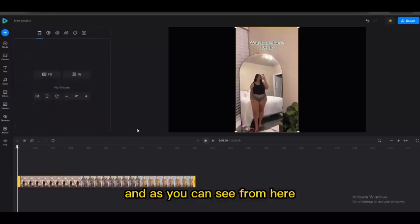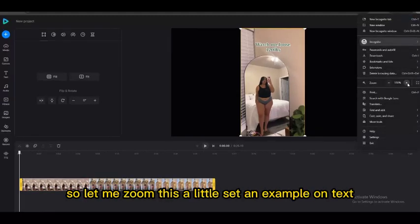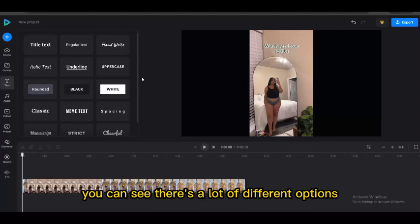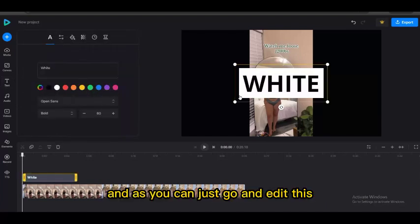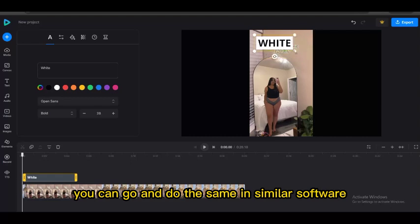And that's it. So you can see from here, our video has already been imported in this example software right here. So what you want to do is change, for example, this caption from here to any other language. What you can do from here is just click on text. So let me zoom in a little. So I click on text. It's going to give me options to add text from here. You can see there's a lot of different options. For this example, I'm just going to choose this white, and that's it. You can just go and edit this. You can do the same in similar software.